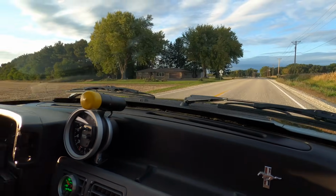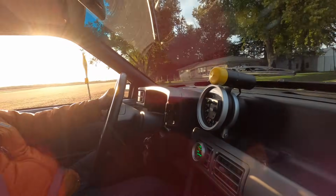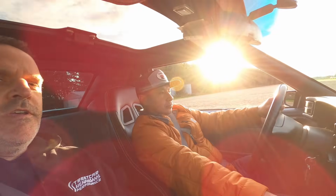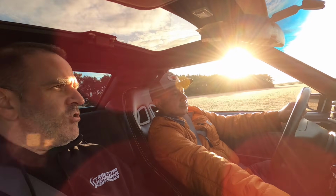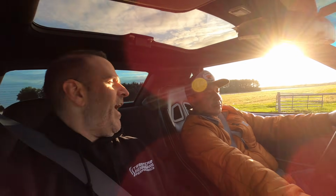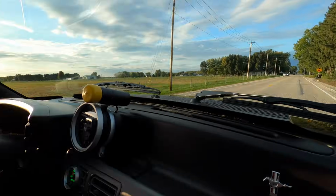The really cool thing is that your car is very similar to mine as far as the build goes. Heads, cam, intake, supercharger, and different being in the passenger side, right? I'm not the one driving the car.